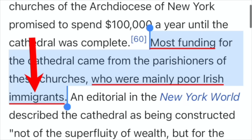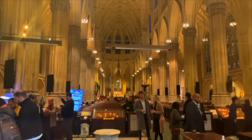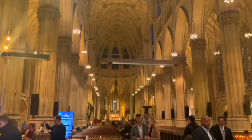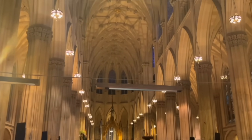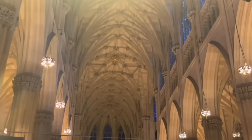So poor Irish immigrants were funding this palace. Please tell me in the comments below, what do you think of that? Where I think these are the perfect people to fund massive projects. The poor people. Yes, this is the mainstream narrative for you.